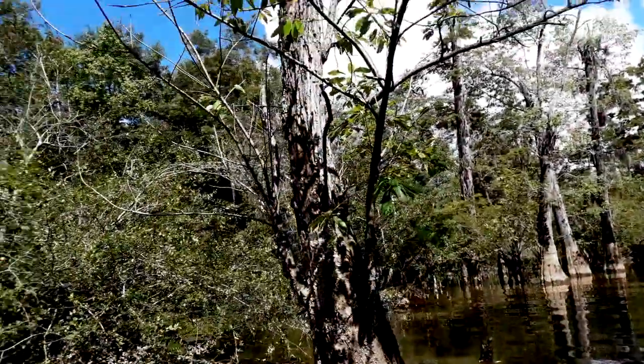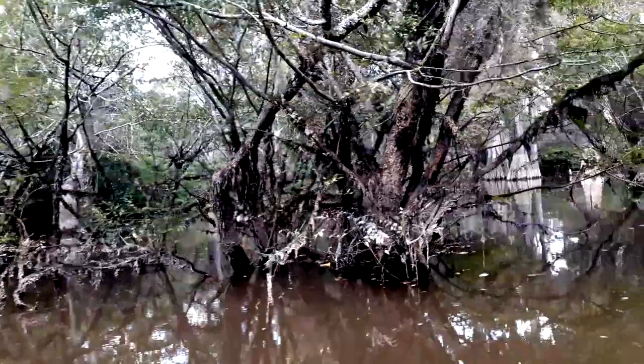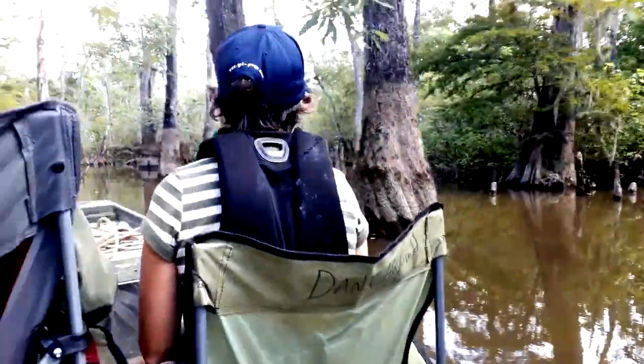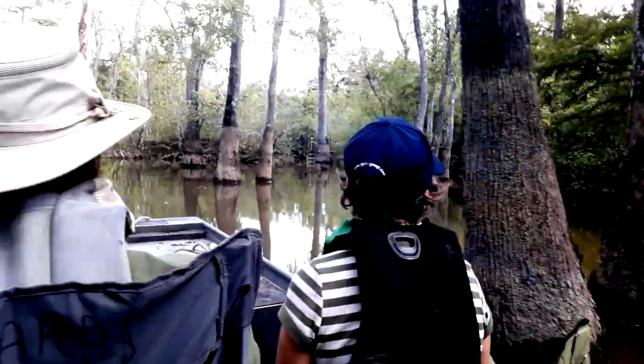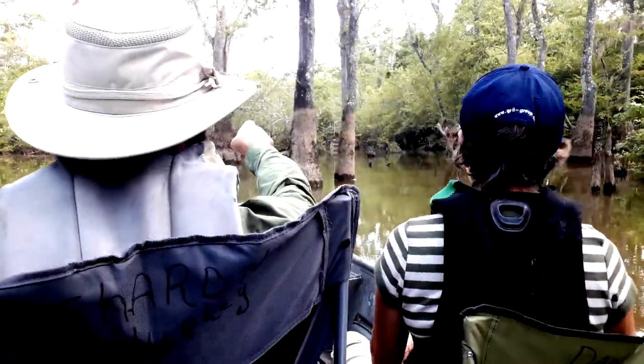This is actually a perch hole right under this tree. Catch bluegill and perch. Look at the little staircase around that tree. That's a duck blind. I don't like the scene. Duck blind, over there.